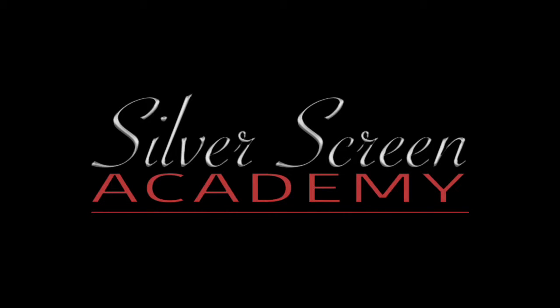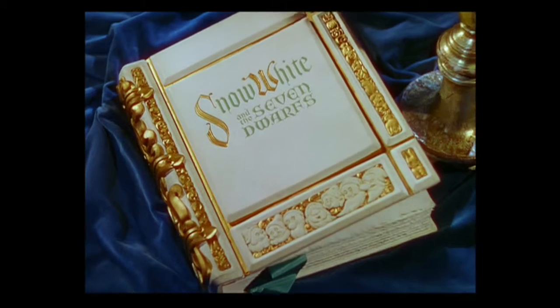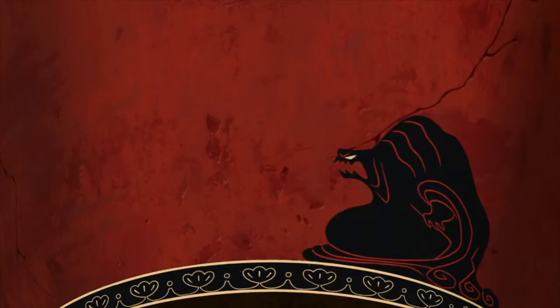Sometimes the audience requires a little background information before diving into the world the film presents. Setup openings do 2 things: provide information that acts as groundwork for the rest of the narrative, and establish the rules of the world. Disney's animated films are great examples of the former. Snow White and the Seven Dwarfs, Cinderella, and Hercules all give the viewer a little background information before properly introducing the main characters. Even the Star Wars films do this with the iconic text crawls.